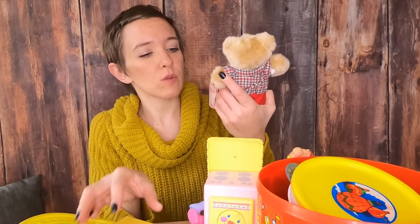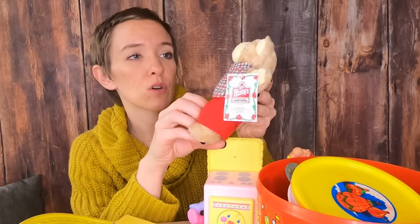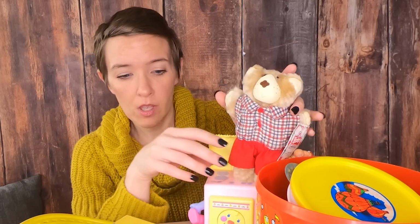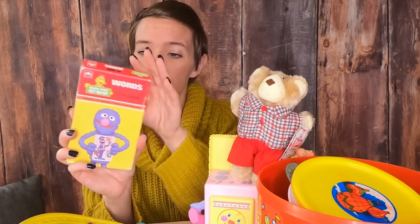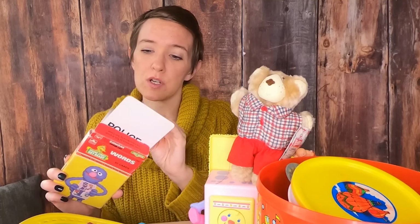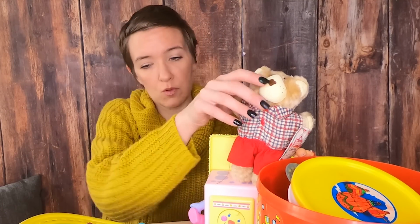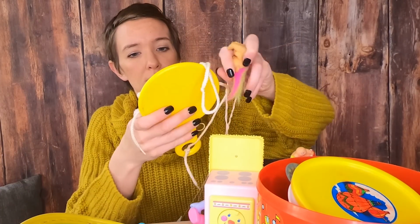I think these were the Coup Furskins Bears, 1986. Again, there's no way that Wendy's would give out a promo like this now. Not gonna happen. We have some Sesame Street words. I used to watch Sesame Street all the time when I was little. Let's see what else. Let's move him. He's kind of in the way. A mirror.